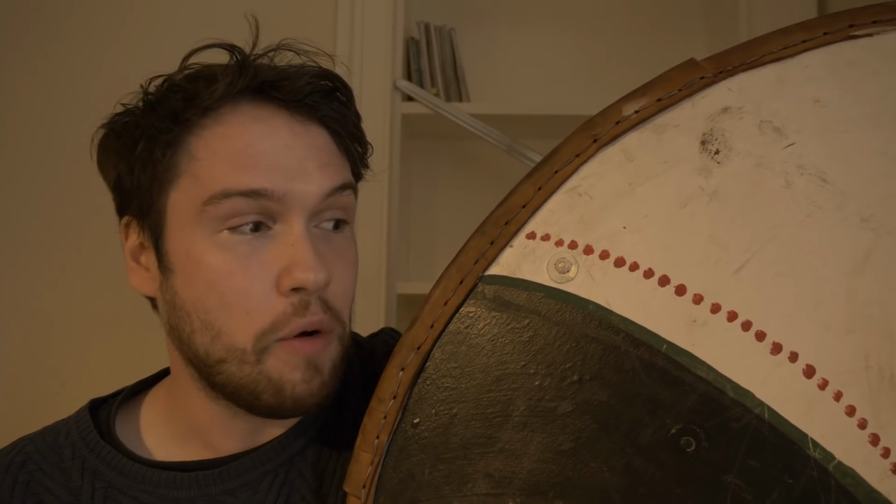So, leaving aside all of those masturbatory videos that we've all seen of people saying how amazing their shield is because it's a millimetre perfect recreation of a shield found in a ship, yippee, way hey, good for you, amazing, I'm proud of you, I'm sure your parents are clapping at you.